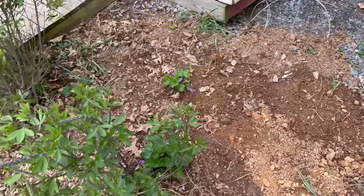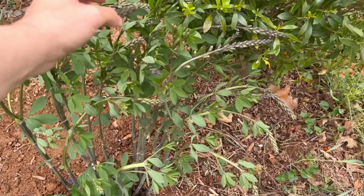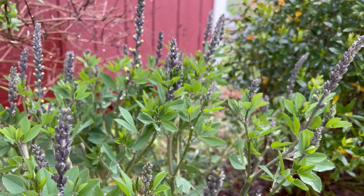Here's the baptisia, looking like nothing happened. It's kind of a miracle. Baptisia number two, looking a little tired. Hopefully she can perk up. Hopefully these can bloom. Everybody looking a little tired over on this side. Not only are they okay, they're all getting ready to bloom.